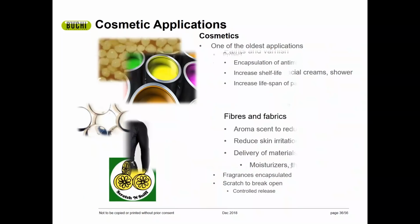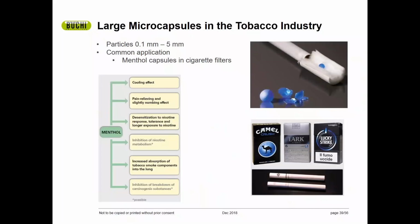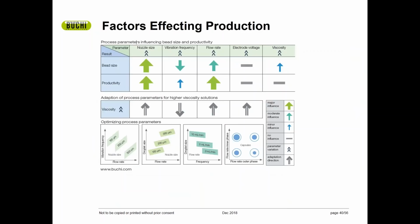I'm just wary of time. I'm going to skip on with a few slides. These just show you some of the other applications. It's kind of going away from what we talk about.